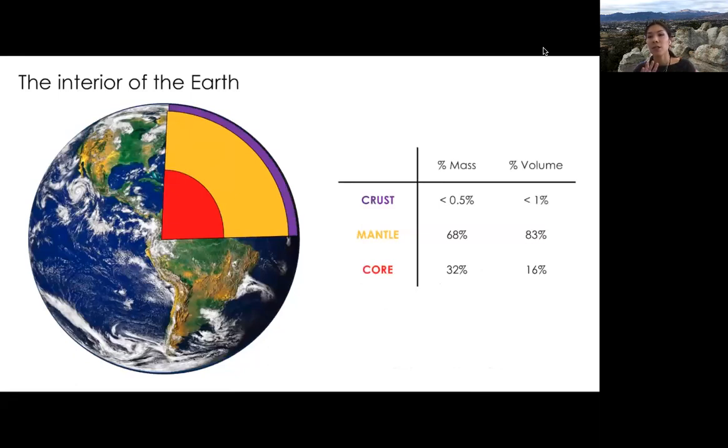And this is somewhat compensation for the core being denser. The crust, on the other hand, while it takes up less than 1% of the volume, takes up even less, about half the amount of mass percentage. What percentage is that? About 0.5% or less of the mass of the Earth. And again, this is reflecting that the crust is much, much lighter than the mantle and the core. So in terms of its weight, its density is going to take up less mass than everything else.